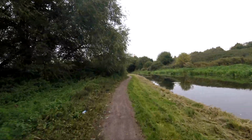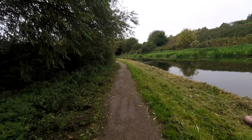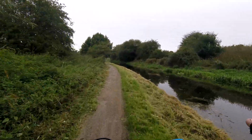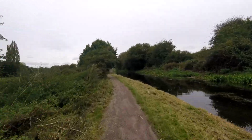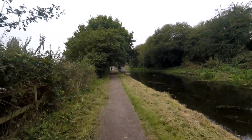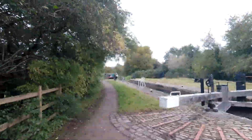It's a lot messier and there's a lot more debris in the canal round here. I notice there's a lot more plastics and refuse thrown in. Working on the lock.